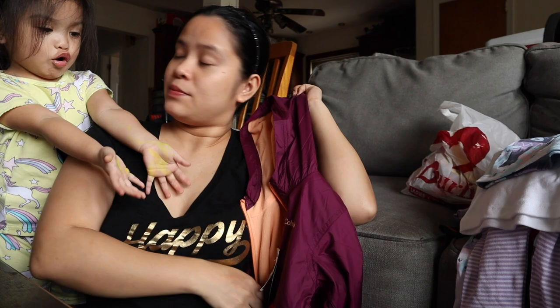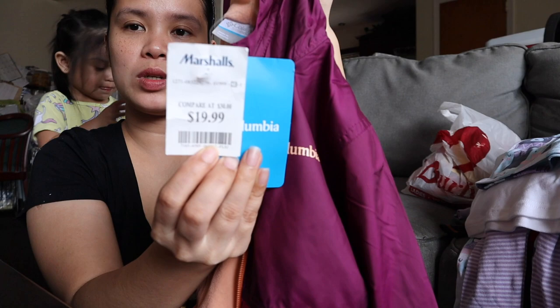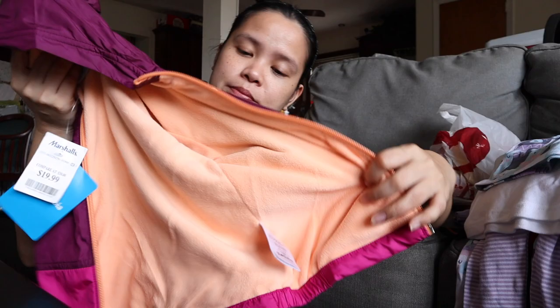Itong hoodie ni Olivia from Colombia. I mean, the brand is Colombia. And then, the price is $20. Maganda to kasi it's a windbreaker. Yun yung tawag sa style na ganito, guys. May fleece siya sa loob, so warm ito. And then, underneath ng hoodie or ng jacket is magsusweater pa siya. Maganda.